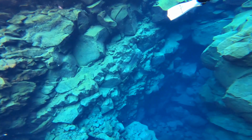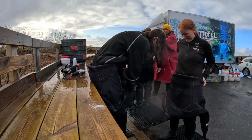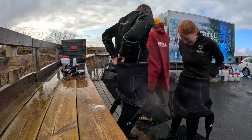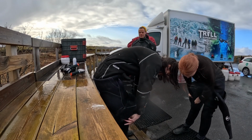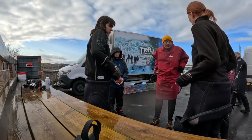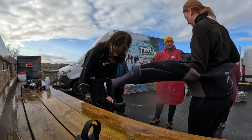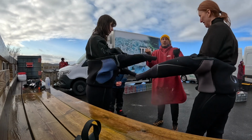Hi guys! So we snorkeled at Silfra, which is the water in the gap between the Eurasian and North American plates in Iceland. We got suited up, which was quite the ordeal. We had these warm onesies on underneath. They had to put baby powder on where our hands and heads went through to help us slip in, and we put a watertight dry suit on top of that. And by the end we were covered from head to toe.